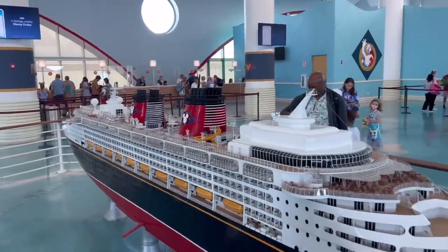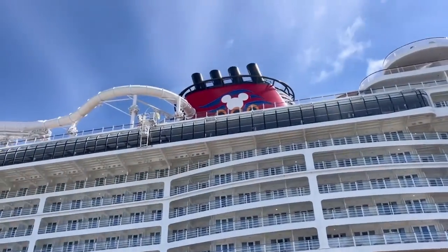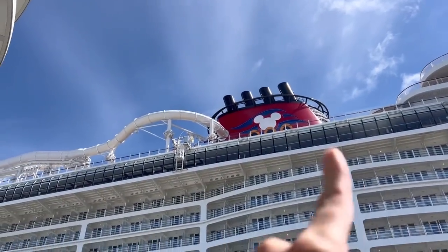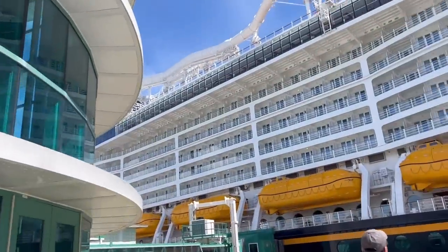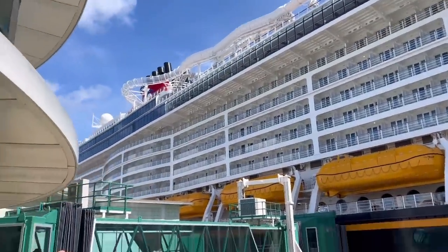So as you can see, this is the ship right here, the Disney Wish. Our room is actually right above there. See that red funnel right there? That is where we'll be staying on our cruise ship. It's a two-story bedroom tower suite up at the top. So it'll be an exciting time.